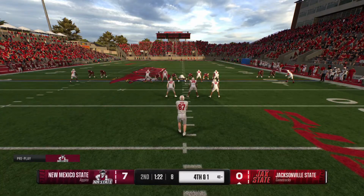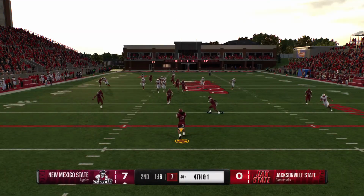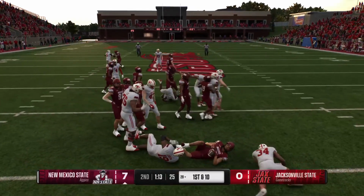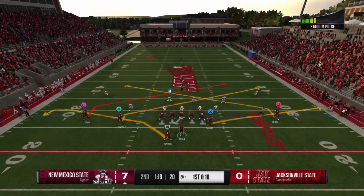And the Gamecocks will send out the punt unit. He's going to try to flip the field with this one. Bringing it back is Smith. They'll get down and put a stop to the return at about the 28-yard line. The Aggies offense will have another go at it.